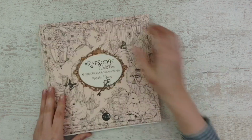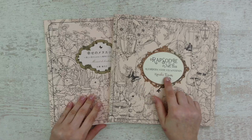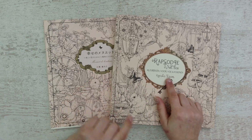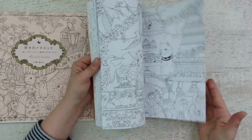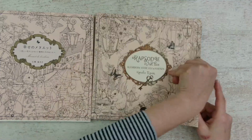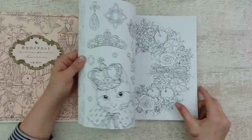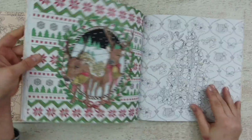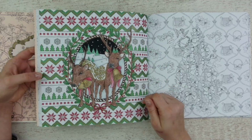Then, of course, the beautiful Konoko Ekusa, Rhapsody in the Forest, and Menuet de Bonheur. And I'm sure everyone knows them. This is the Dutch edition. And the only thing that I've colored in this one is this with the reindeers.